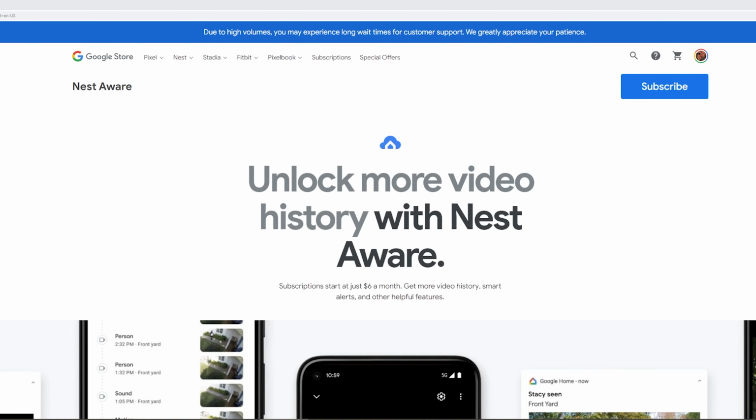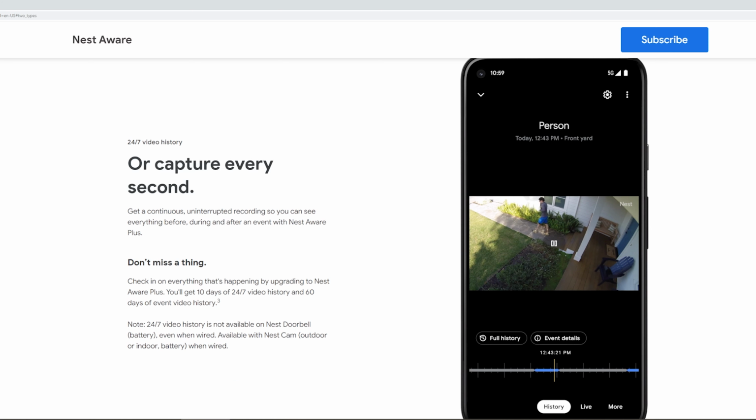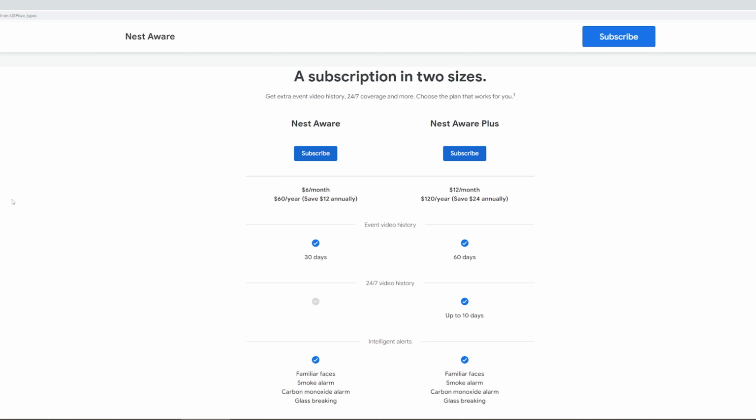With Nest, it's going to be $6 a month, so double the price for one camera, but that $6 includes all cameras. So you can get as many of these cameras as you want, and that is going to only be $6 a month. Now, Nest also has a plan where you can pay $12 a month.